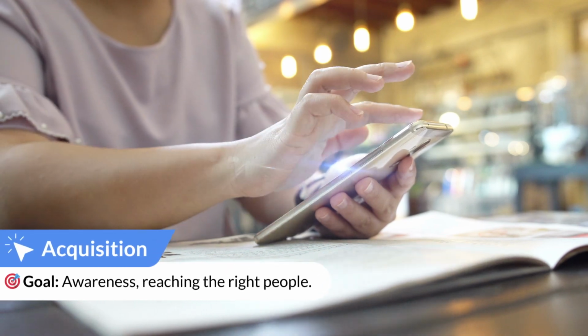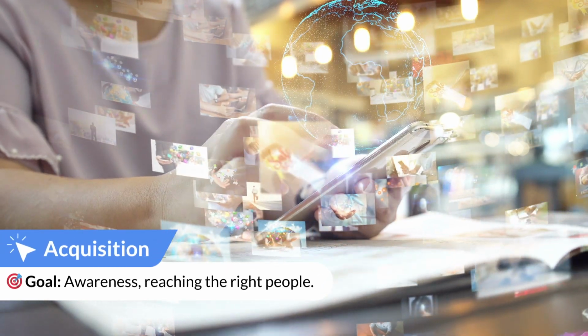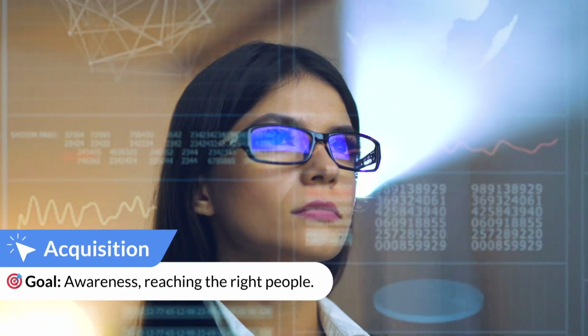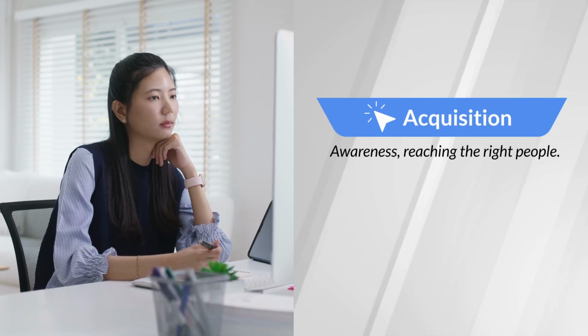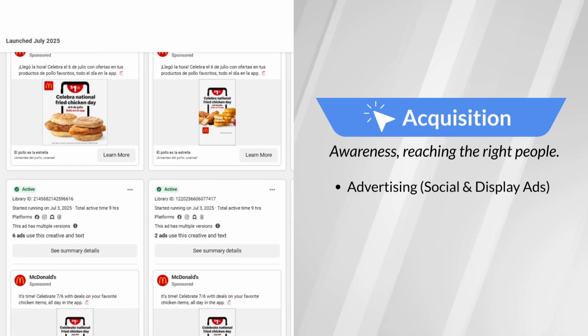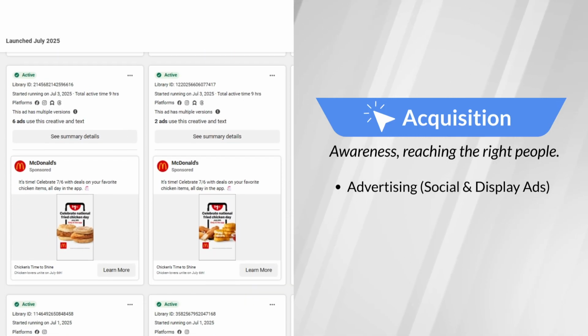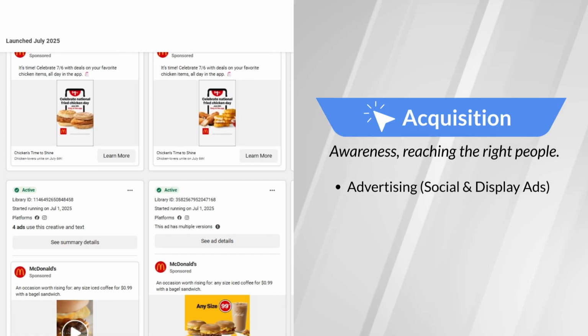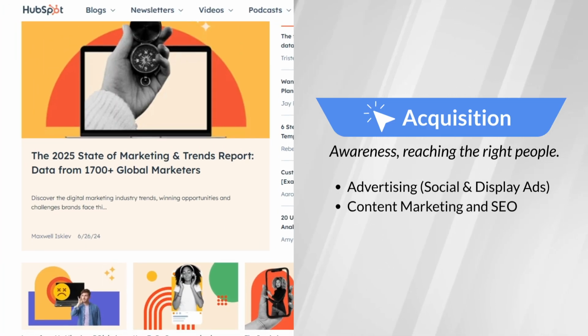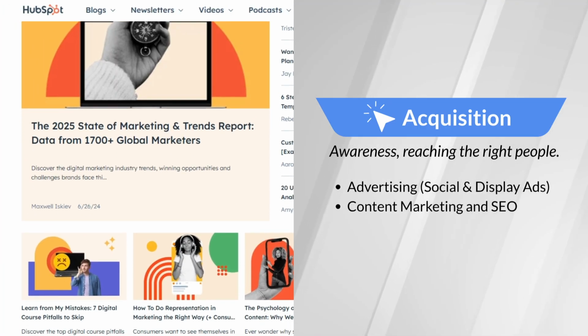First up is acquisition, which is about getting in front of the right people. If you are seeing high traffic but low conversions, you might be targeting the wrong people. So, which channels work best here? Social and display ads are great for building awareness quickly. They let you target specific groups, but you need to ensure that your message speaks to the pain points of your ideal customer. Content marketing and SEO attract people already searching for solutions.